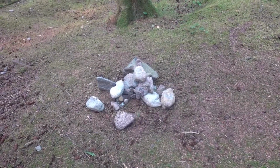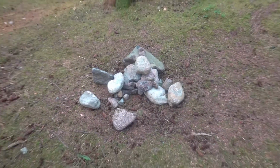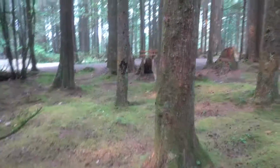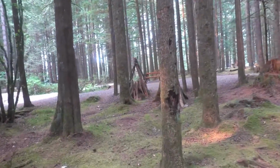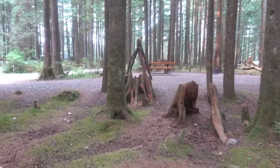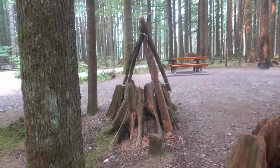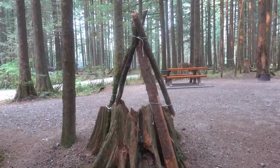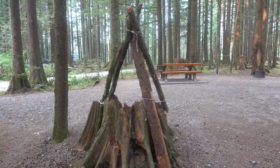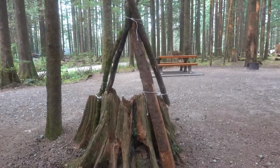Stack of rocks. I can't figure out the reason for those, but they're interesting. And over here. Yeah. Now once again, string on this one. Yeah, it's really hard to tell with this one.